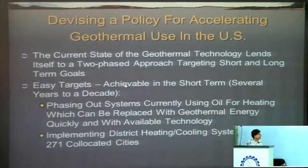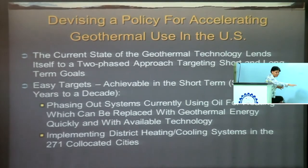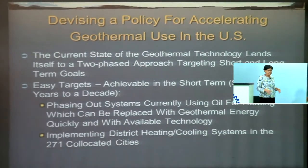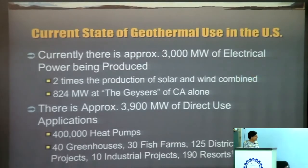They are trying to tell that the current state of the geothermal technology tends itself to the two-phased approach targeting the short and the long-term goals. So short-term goals means within a decade, whatever the changes you want to see. The others are all long-term goals. In a long-term goal, they wanted to find out the district heating system at least 71 collocated cities, means all the neighboring cities around that geysers, wherever it is available, to be connected with your geothermal power. So that is the space heating applications.